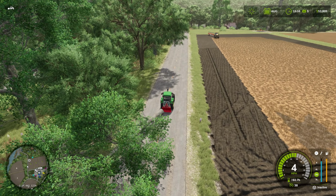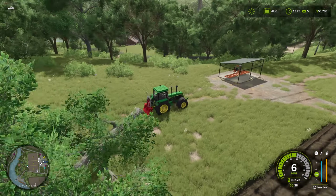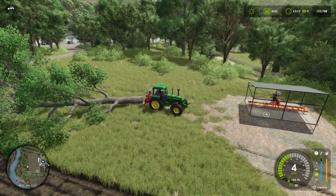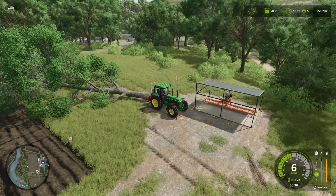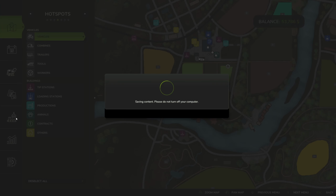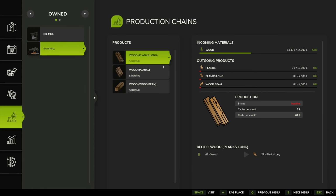Right, once we get this in place over here, I'm going to drag it right across the front of that saw pit and we can just start cutting it up into chunks. Although we'll see if it takes the whole tree. I doubt whether it'll take the whole tree, but it might go close, but we might also have to just cut it up into pieces to feed it into there. Oh, it took the whole thing. Wow, okay. So we can actually check now. We can get this thing up and running.